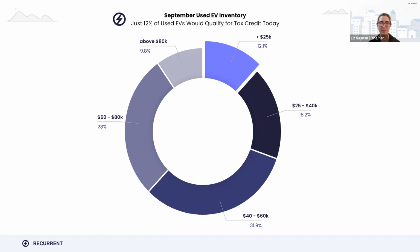One of the interesting things that comes out of this is that plug-in hybrids are really going to lead the way in terms of what's in inventory at this price point. Around 50% of the inventory under $25,000 are plug-in hybrids. That is great news for those of us who are pro-electric vehicle, because plug-in hybrid drivers tend to get battery electrics as their next vehicle with a 3-to-1 margin. And I'm sure that will accelerate.